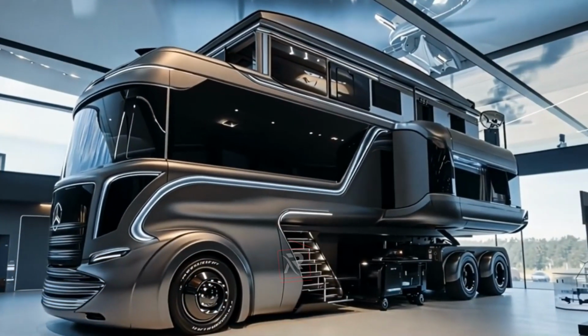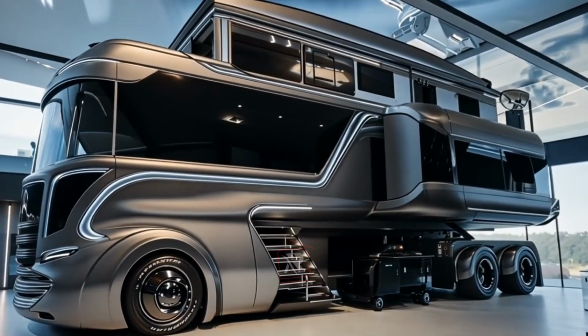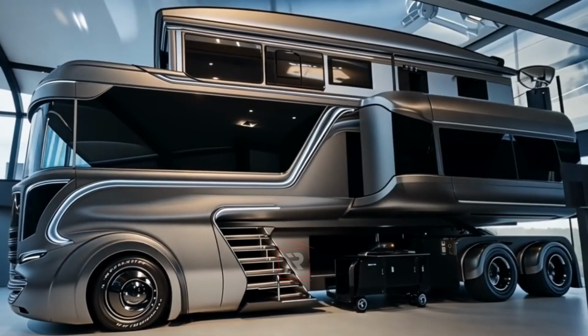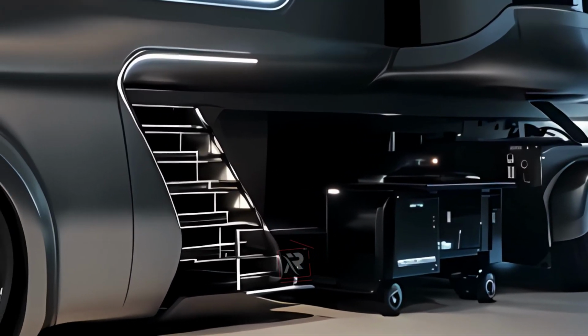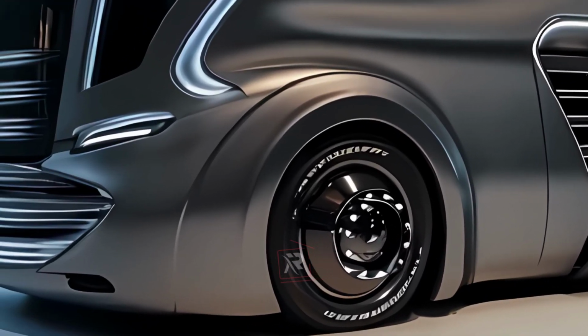Welcome to Redline Review. With its state-of-the-art German engineering and hotel-style furnishings, the 2026 Mercedes-Benz Motorhome redefines luxury touring. For affluent, tech-savvy travelers, this RV redefines comfortable, fashionable travel.